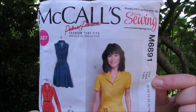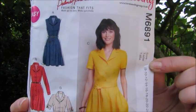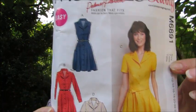Righto guys, let's get on to the one bake. And you might think that I'm a bit of a foxy lady. I'm afraid no lady here. Foxy girl. Anyway, I made McCall's pattern M6891, and this is my third one.